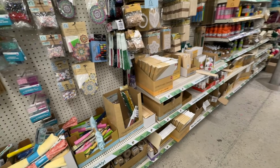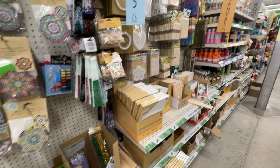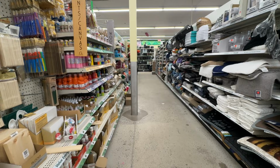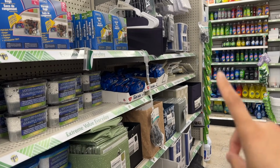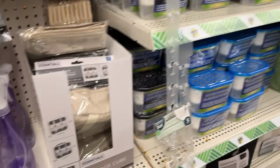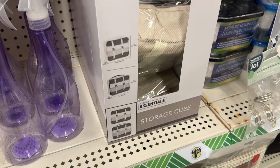I always love to check out their arts and crafts section, just to see what they have new as well. But they have a ton of new items for spring, so I definitely recommend you checking them out if you do like to decorate for spring.